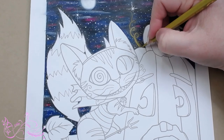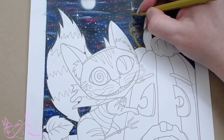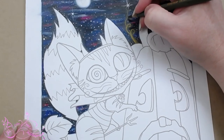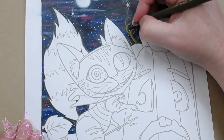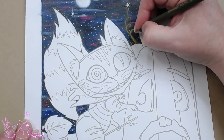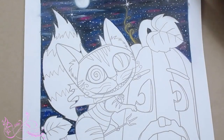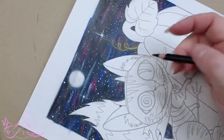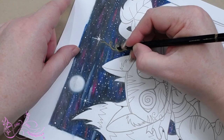Just putting a little bit of pressure down to cover over all of the white and the tooth of the paper. And then we'll come back in with that olive black again and just make sure that we've got plenty of shadow on the shadow side. There we go. Just like that. It's kind of hard when it's shiny like that, isn't it? I'm just going to add a little bit more black around the outside here, because I've got a little bit of tooth coming through that section. I just want to cover it over.